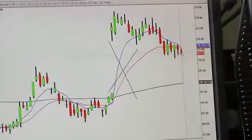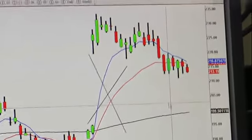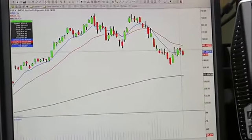Amazon, another one I'm starting to watch, starting to curl under the 8, turning down here. I would keep an eye on this one for further downside as well. Priceline, another one mentioned, starting to push lower, snapping back into these averages.